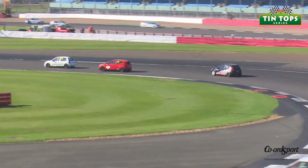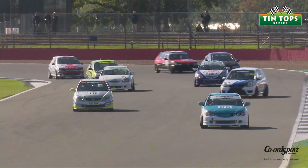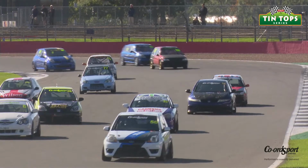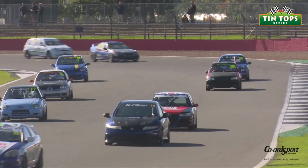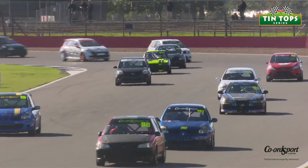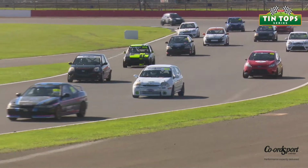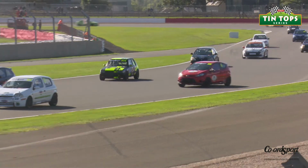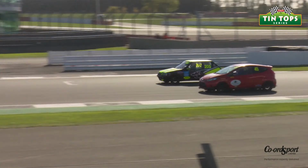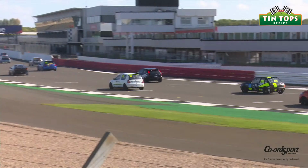Yeah, so the field makes their way round Luffield, a nice, slow warming up lap. Don't quite know if it's warm enough to warm everything up, but they'll be trying to get some heat into the tyres. Temperatures chilly, as Kieran no doubt will tell you out there, but bright sunshine. Where the track is in the sunshine, it'll be getting quite comfortably warm indeed.